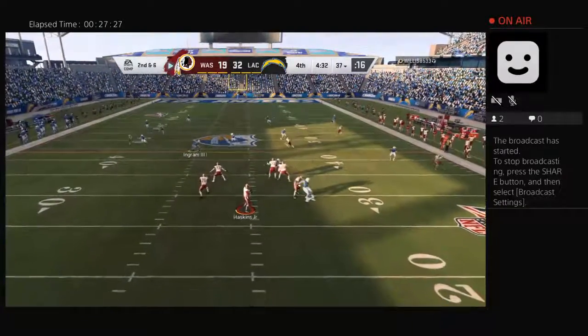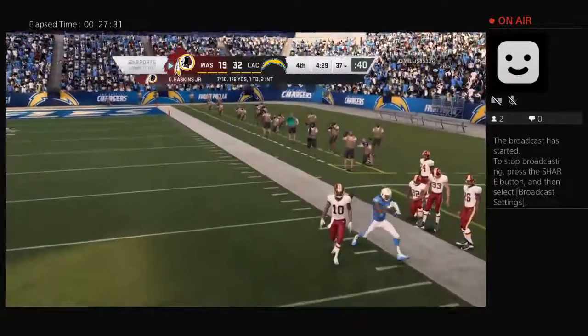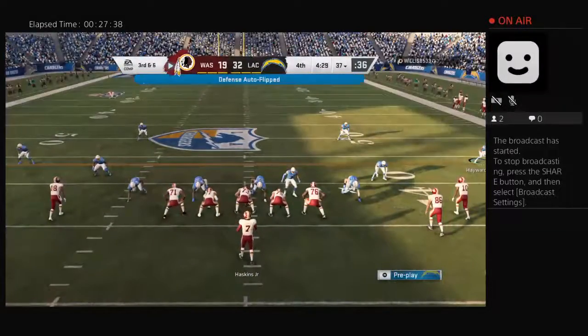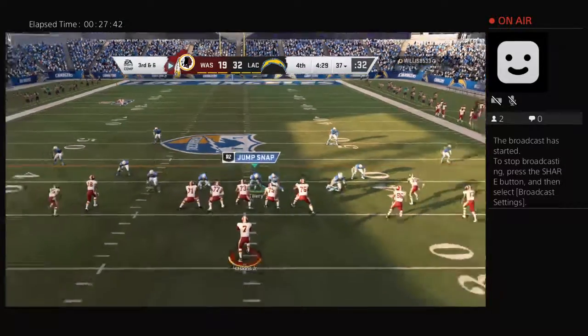Second down, Haskins. And that's going to be incomplete. Good effort there, trying to take a shot, but it's 3rd down. He was looking for Paul Richardson there. And that takes us from 2nd to 3rd down.